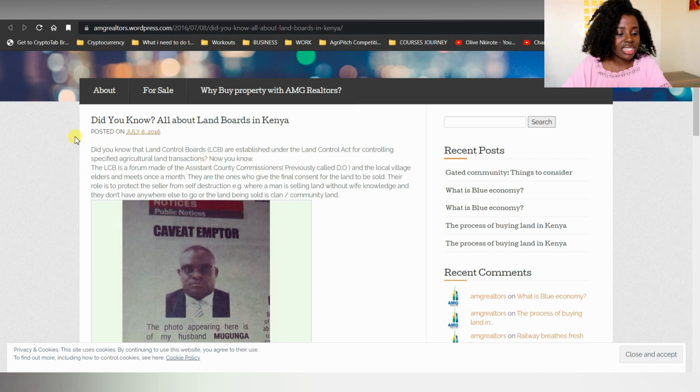So you can see here the LCB is a forum made of the Assistant County Commissioner, previously called DO, District Officer, or is it Divisional Officer? Anyway, and the local village elders, and they meet once a month. They are the ones who give the final consent for the land to be sold. Their role is to protect the seller from self-destruction, e.g., when a man is selling land without his wife's knowledge and they don't have anywhere else to go, or the land being sold is clan or community land.